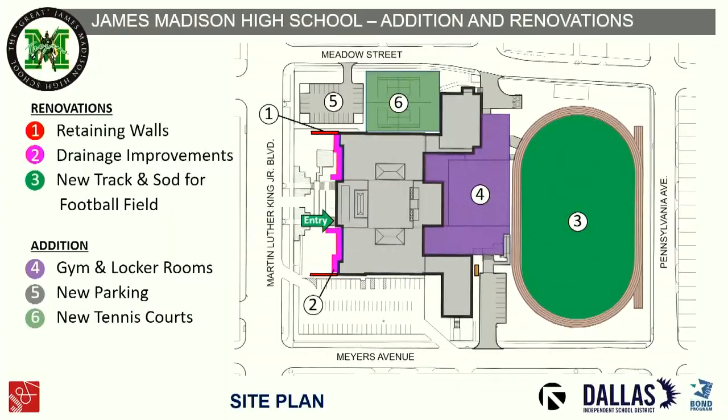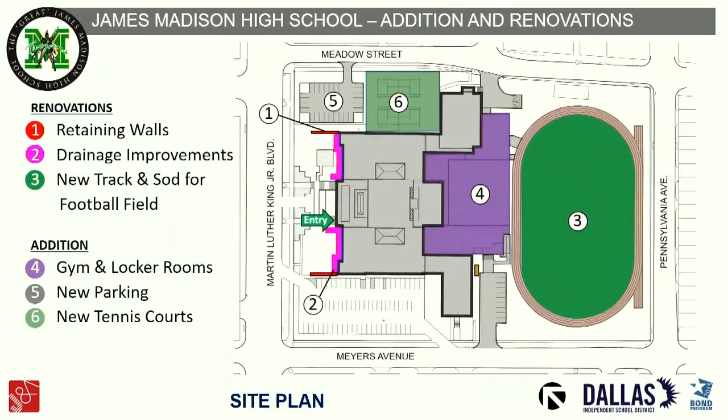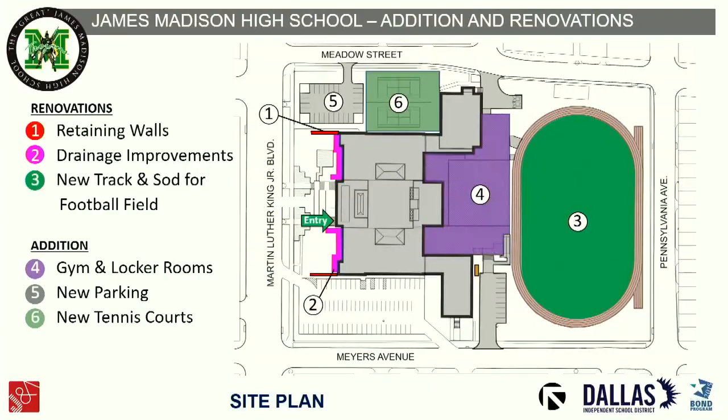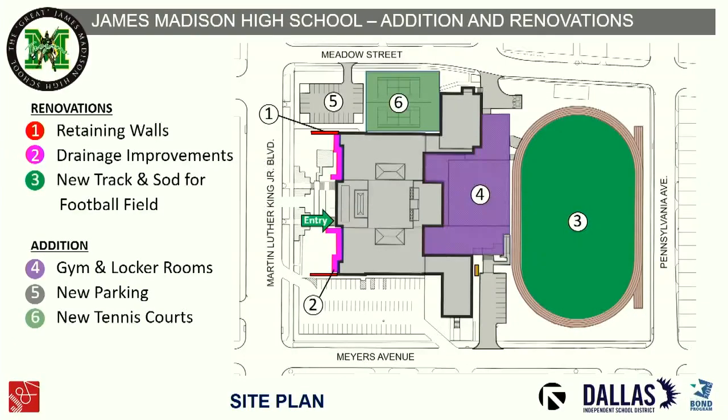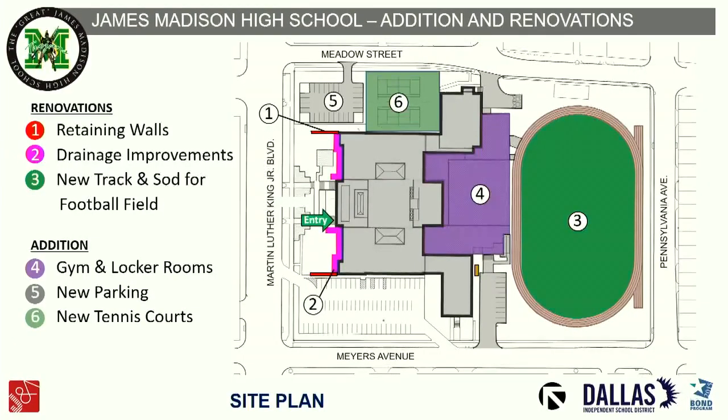Up on the northeast side of the campus, we're going to take one of the two tennis courts out and build a new parking lot, and then rebuild the existing tennis courts into two tennis courts next to each other.